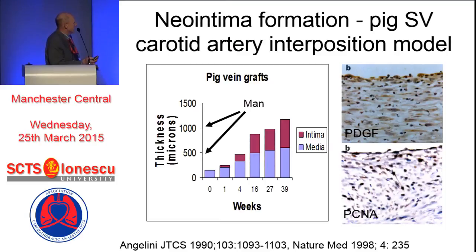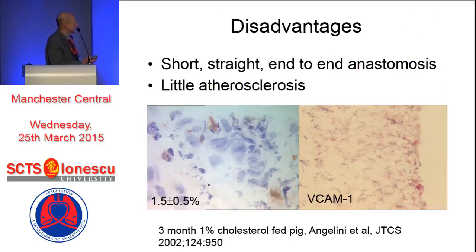So that's a rational sort of time frame. And we know that there is a lot of proliferation going on based on this PCNA staining, and there's production of growth factors as well. Okay, so this is a reasonable model. What are the disadvantages of it?